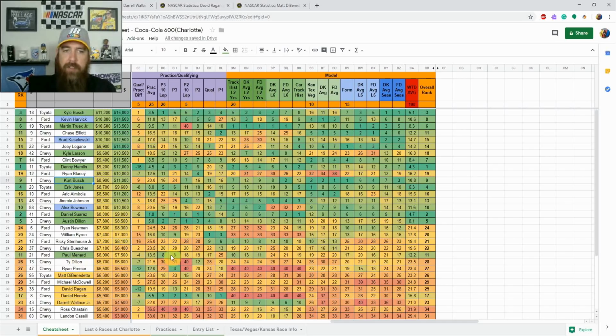Paul Menard starting 17th, showed top 10 speed in final practice. Really good price in the sub 7K range on DraftKings, 7,500 on FanDuel.